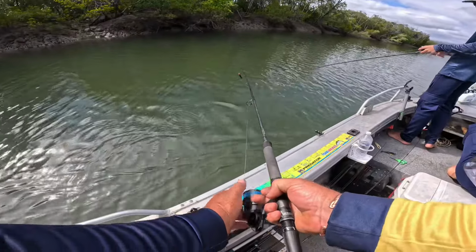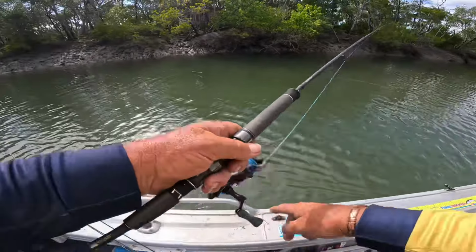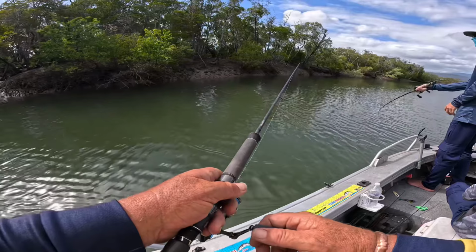Jesus, done it. Oi! Black GT, did you see? Black one? Yep. No. Look at the swirls. Oh, what is that? Bloody big. Yeah, a bit bigger than that one Bullfed's got.